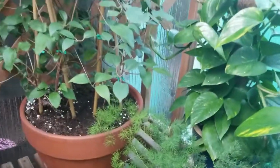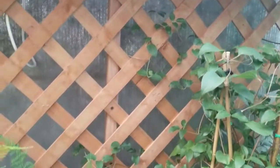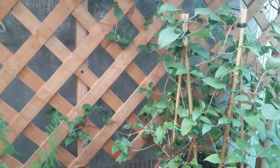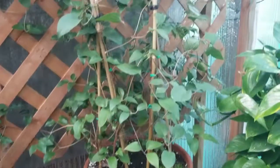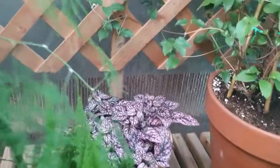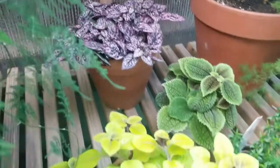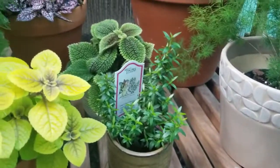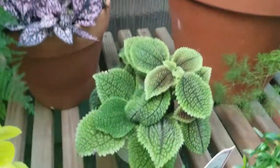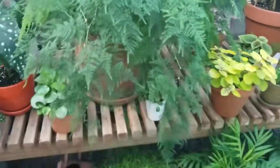Okay, here's this. This right here is a clematis vine I decided to put in, and I'm going to see what it does. I'm going to see how she does. Coming over here, we got that. Let me move these back so you can get a good picture of that. This is a little fairy plant also, which I love. This is called a friendship plant.